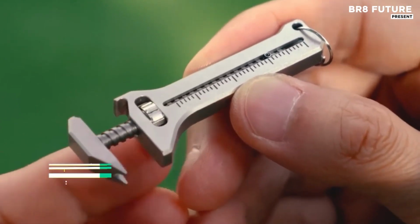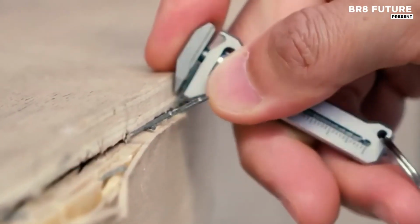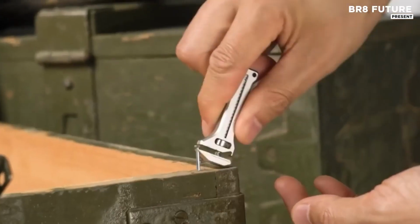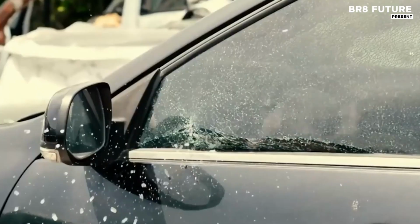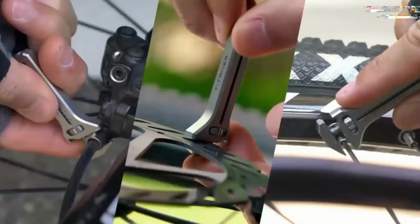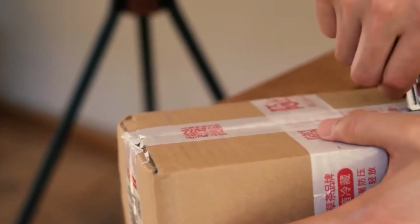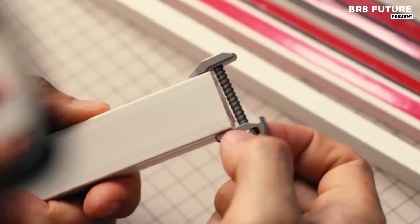The TieSpanner 2.0 Mini Multi-Tool Wrench offers versatile functionality, merging convenience with precision. Crafted from durable titanium, it is designed to handle daily tasks while remaining compact enough to carry anywhere. The TieSpanner 2.0 serves as a practical solution for those in need of a multifunctional tool, featuring a bottle opener, wrench, and various useful points for tightening or loosening bolts.